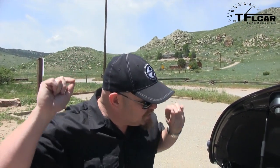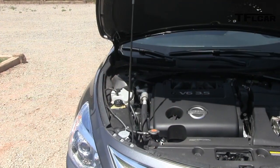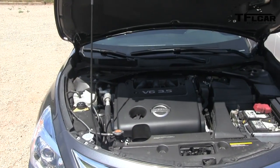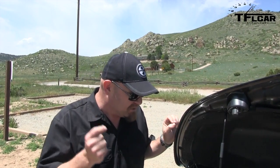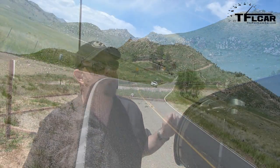Gentlemen, what you are looking at is one of the best things Nissan makes, a V6. And this particular one, the 3.5 liter, puts out 270 horsepower and 258 pound-feet of torque. It's hooked up to a CVT, a continuously variable transmission. Normally I don't like them, but in this car it actually works really well. Also, I have 2 more cylinders than Roman.